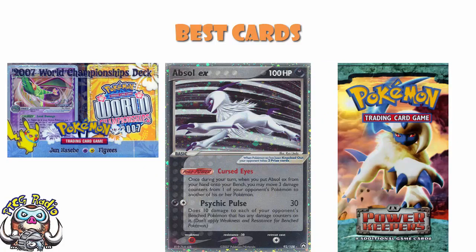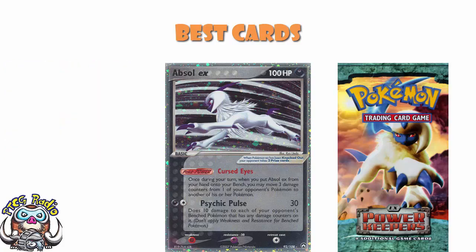Now, if you've forgotten or you haven't watched my previous videos, Absol had the awesome Poke-Power Cursed Eyes. When you played it from your hand onto your bench, you got to move 3 damage counters from one of your opponent's Pokemon to another one. Allowed you to take cheeky KOs. And also, if you were going to over KO a Pokemon, do more damage than you needed, you can move a bit of damage off to essentially make that damage work. You then got 2 energy, 30 damage, plus 10 to each of your opponent's bench Pokemon with any damage counters on it, and that was a very powerful attack.